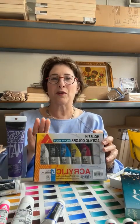At any rate, Holbein does make this amazing acrylic. We did bring them in. It was a customer request, so thank you customers, because now we stock it and it's been extremely popular. We have all of the gouache in open stock and sets. We have all of the watercolors in open stock and sets.